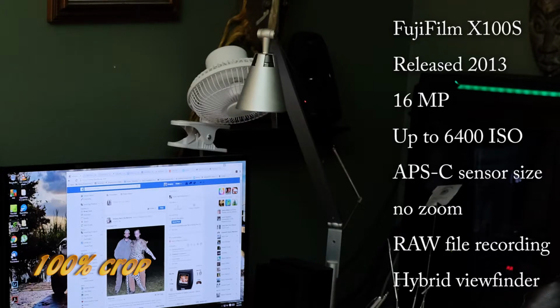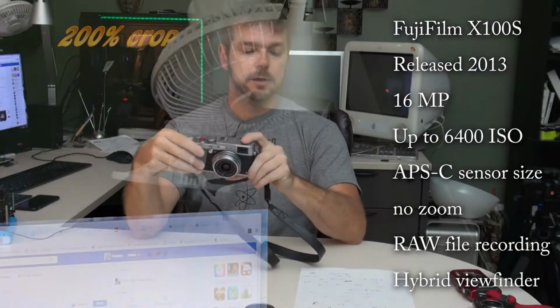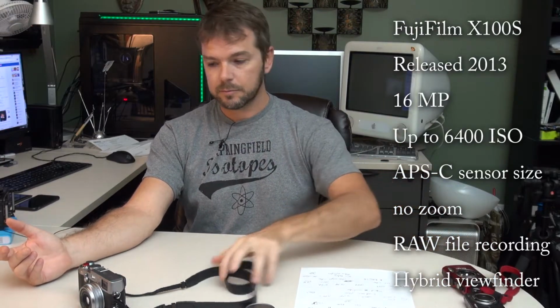And that's very important to photographers because you take your pictures and then later you can adjust them a lot after the fact. Whereas you can't necessarily do that with cameras like these, which take in JPEG, and you kind of get what you get at that point.